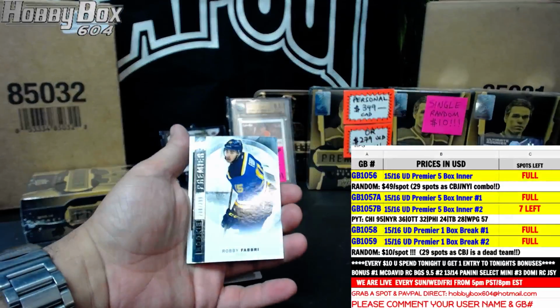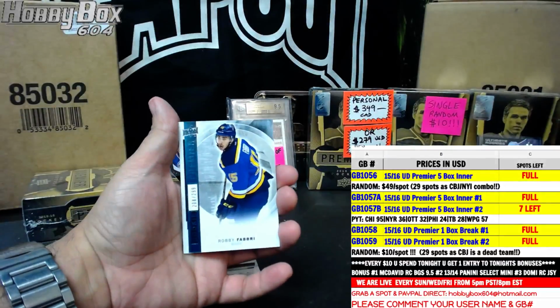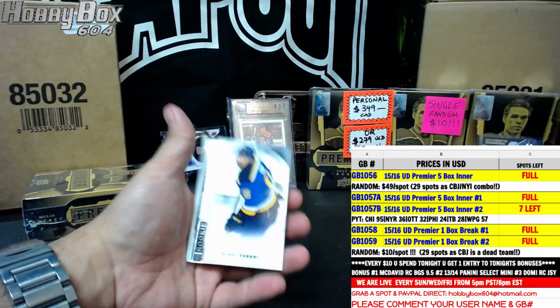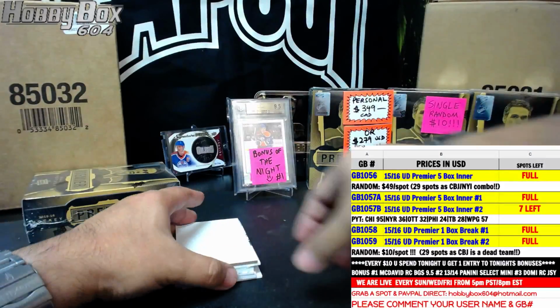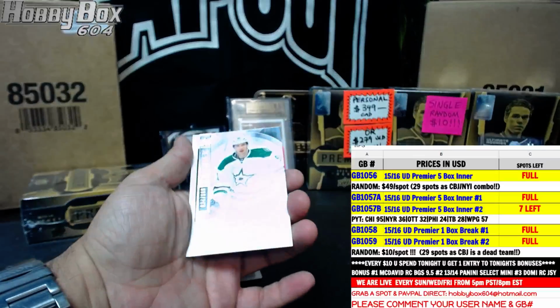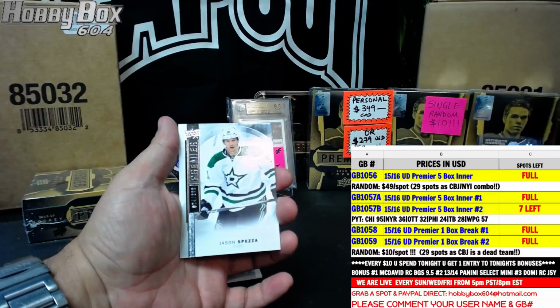For the St. Louis Blues, 208 of 299, rookie of Robbie Fabry. I'm just not a big fan of the triple ones. The triple mega patches, they're so small. They're not really mega patches. Going up to the Dallas Stars, number 24 of 399, base of Jason Spezza.